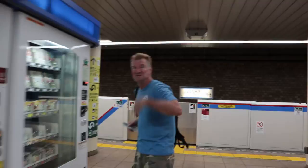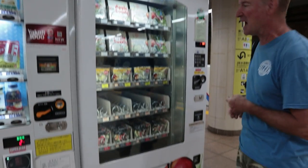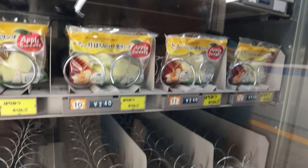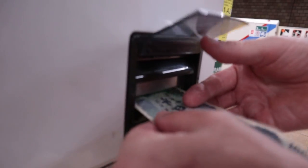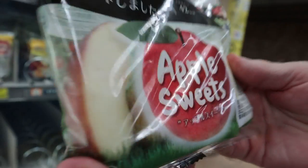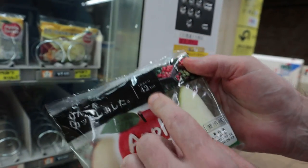What's next? Oh, look what I found, guys. It's an apple vending machine. They sell fresh apples. How cool is that? A couple different types. These come in a box. And then you've got these ones in the middle here without skin on them, right? Just cut pieces. And these are cut into slices with the skin on them. I think that's the one I want right there. Beautiful packaging, look at that. It's nice and chilled, 42 calories.